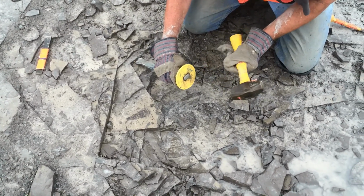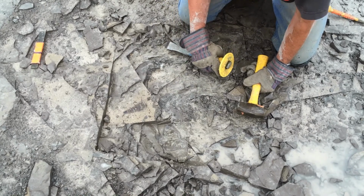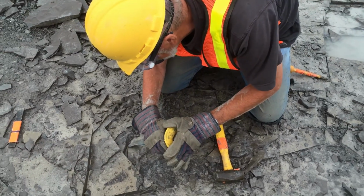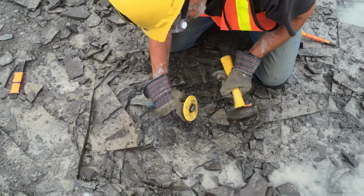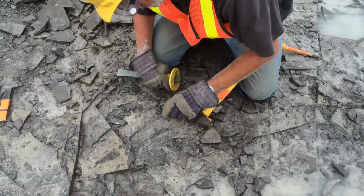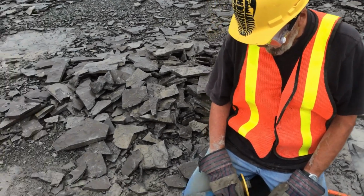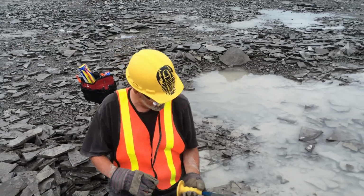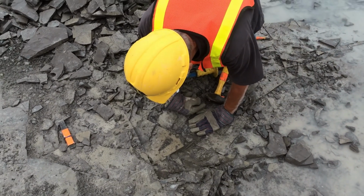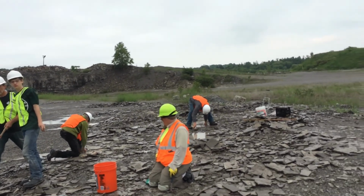Tom is working around it, because when we break it out, we don't want the slab and some fossils on the break. We want to try and get the whole thing, that which is left of the fossil. Not easy work, but it's fun. It's a treasure hunt. It's fun. We're in the Ridgemont Quarry, one of the last places where you can actually find Eurypterids.